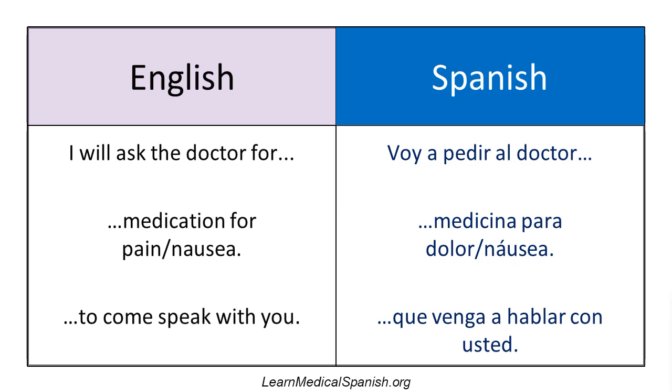Couple quick notes. So maybe that seemed complicated because we used the infinitive in English and then we conjugated it in Spanish. But if you simplified it and say, voy a pedir al doctor venir a hablar con usted, I'll ask the doctor to come. That's not how you would usually say that in Spanish, but I think people would understand you and you'd get your point across. So if you find yourself simplifying something like that, you'll be all right for the most part.